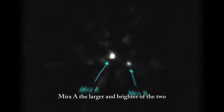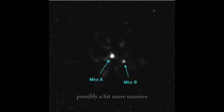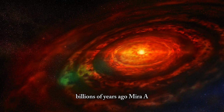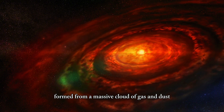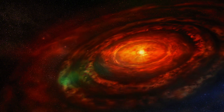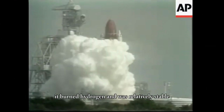Mira A, the larger and brighter of the two, began as a star similar to our Sun, possibly a bit more massive. Billions of years ago, Mira A formed from a massive cloud of gas and dust that collapsed under gravity, igniting nuclear fusion in its core. For much of its life, it burned hydrogen and was relatively stable.